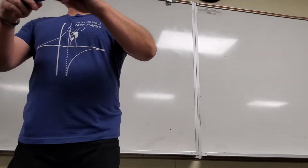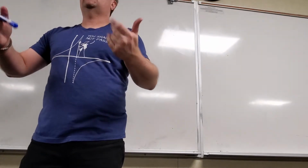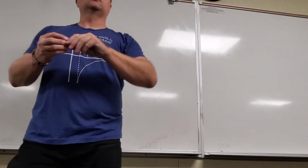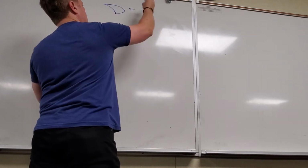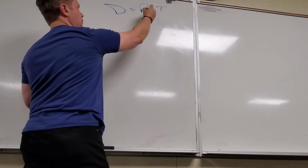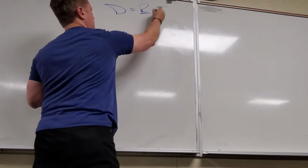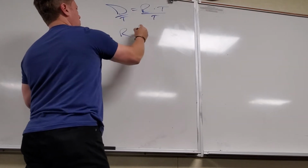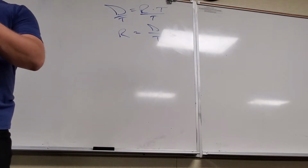So how do I figure out speed? How fast I'm going? Yeah, what's the formula? Let's start with that. Distance equals rate times time, good old d = r t. So if I solve for r, divide by t. And this should completely make sense, because give me a speed you could be driving.